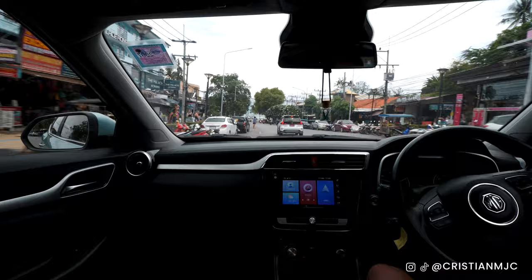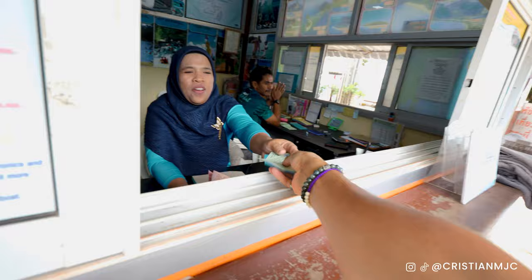And we've made it to Ao Nang Beach, which is where we're going to pick up some tickets from the long tail ticket office to head over to Railay, which is very exciting because it is, of course, the highlight of Krabi.